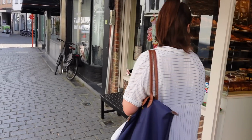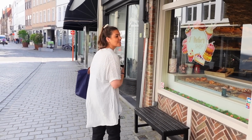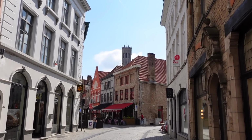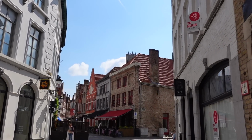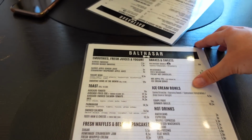Oh, hang on a second. Helena's found pastries. We do need something for breakfast. We've not had anything. We carried on past that pastry shop, trying to get a little bit closer to the market square. So that is where we're going to start off our tour. We saw that this had the most people sat outside, so we thought it was the best place to go.